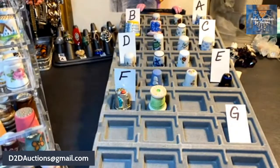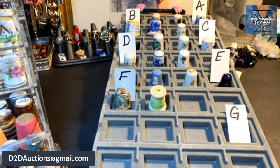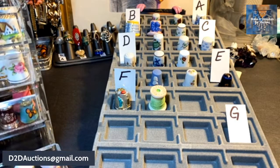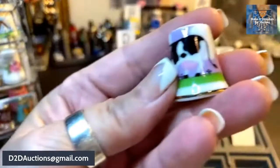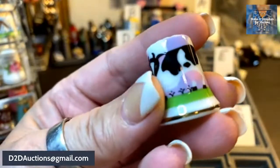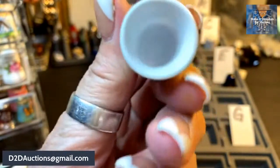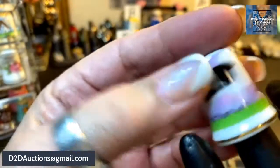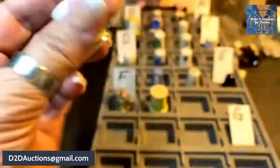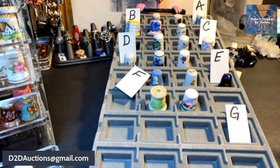Let me see. I have birds. I have bridges. I have people. I don't know. No skulls. I have a moo cow. You got it, sweetie. No marks or signatures on that little moo cow on his farm. That'll be F3. You got it, Nyssa.